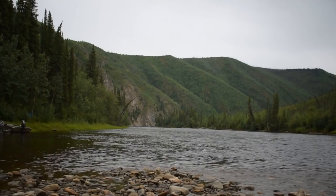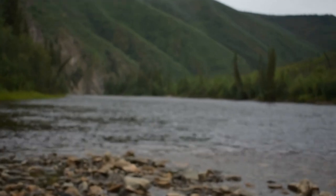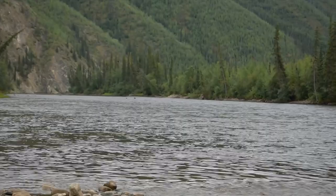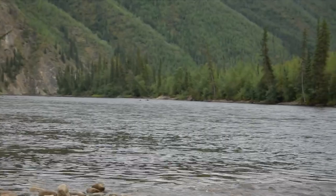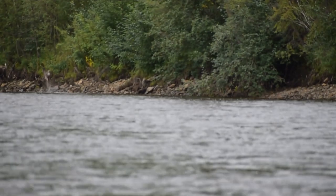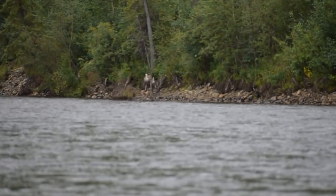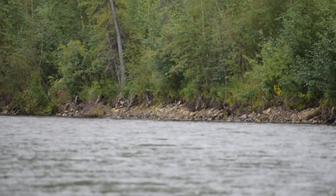Got a couple caribou in the distance here across the stream. I had my zoom lens. There they are. Long ways off. Yep, now they're gone.